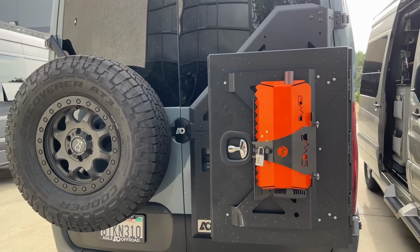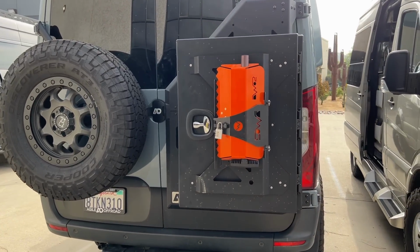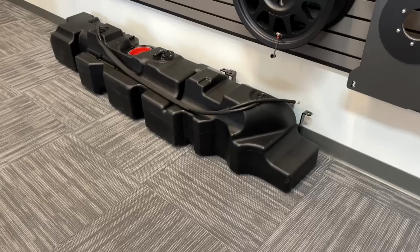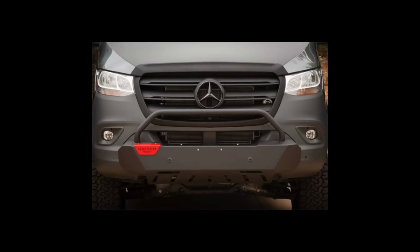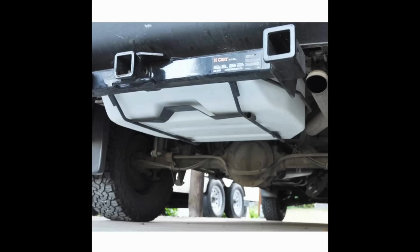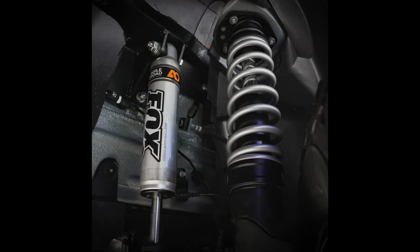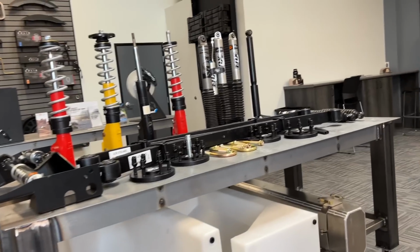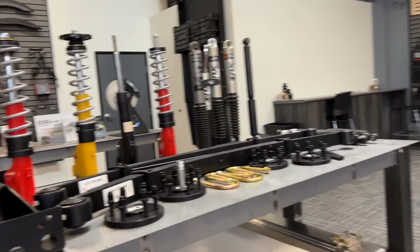At the time, vans were just taking off, and the demand for better suspension was growing. Along with better suspensions came requests for things like bigger fuel tanks, better armor, hidden winches, tire carriers, ladders, storage, air compressors, lockers, brakes, tires, fenders, diff covers, bumpers, and more. In 2018, Agile moved to their current location and then expanded in 2022.